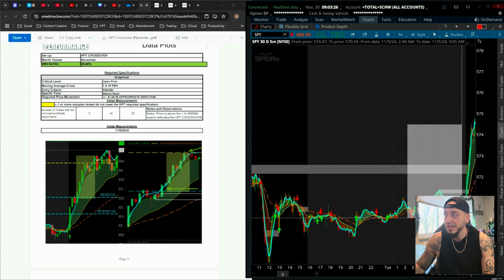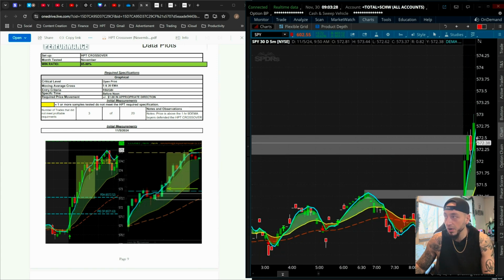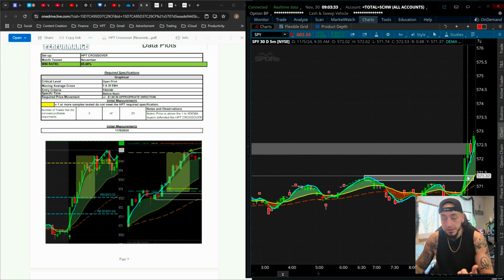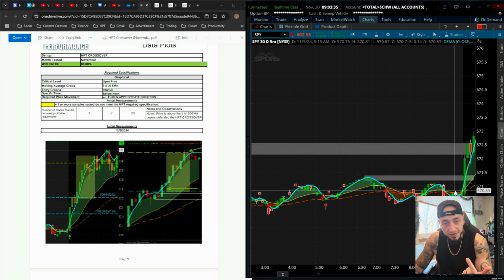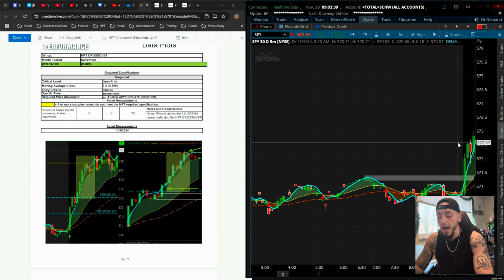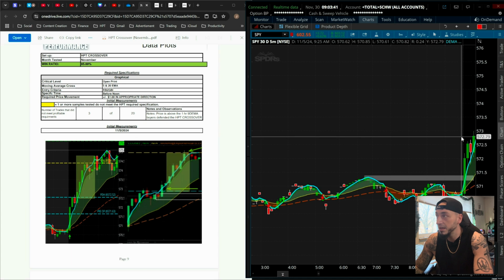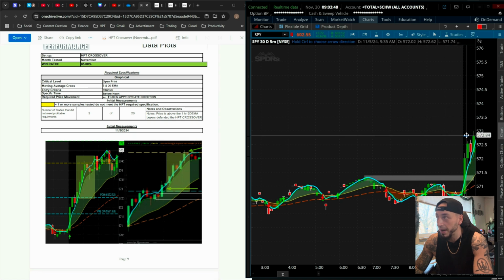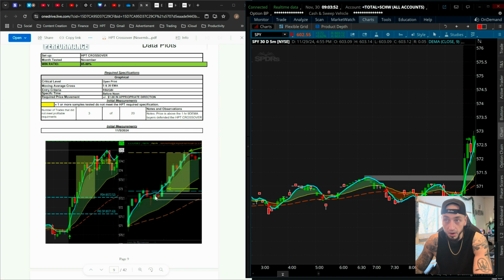So the next time price is approaching a supply zone, I want you to ask yourself, what color is the EMA cloud? Is it green? Are we above the 50 EMA? Is the red bar being ignored? And that's exactly what happened here. You can see the red bar was literally ignored, and then where we went long was literally once we popped above it. Referencing the 2-minute here, we get the small red bar that's ignored, and we take the market long. Our stop's below that, right?